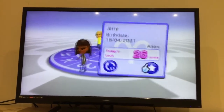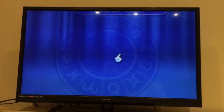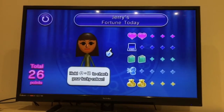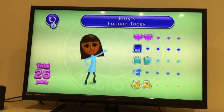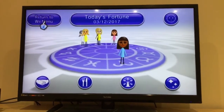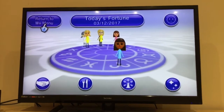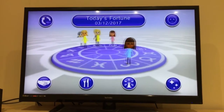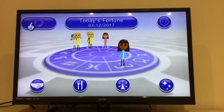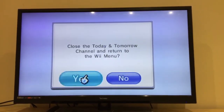That'll be the worst possible score ever from today. Let's try this one. I bet we've got about to play. I feel like Wii Music or Mario Sports Mix, just in case. So, let's get on with playing.